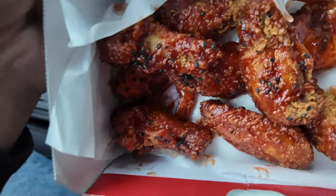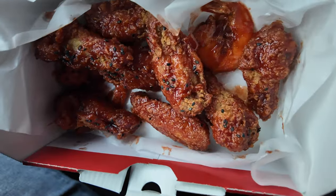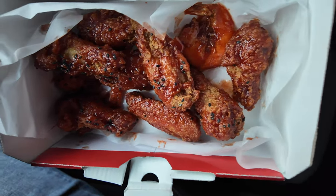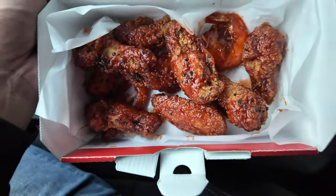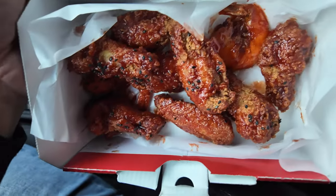This one is their chicken and shrimp or something like that it's called. I forget. But it comes in a mild, spicy, sweet and spicy. I got the super spicy, so this is probably gonna burn my tongue. Why not? Gotta do it all for you guys.